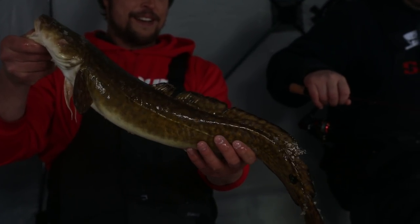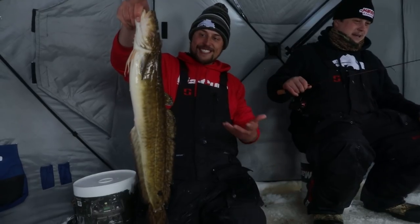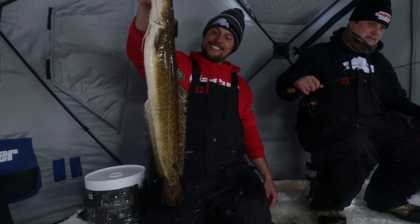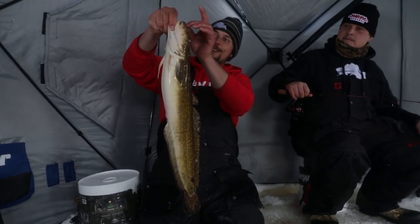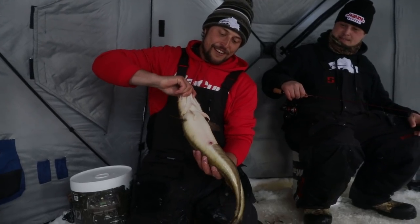Another nice one put up a heck of a fight. I thought he was gonna be a little bit bigger than that. He looked like 10, he's probably 6. Oh yeah, for sure. He's a good fish. You kind of bite down on your thumb. He's got a lot of pressure in there. Look at that. Fun.